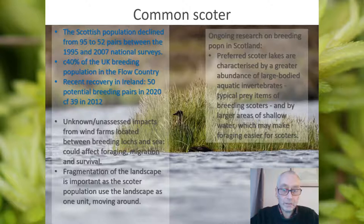There are potential unknown impacts from wind farms located between breeding lochs and the sea, which could affect foraging, migration and survival. Fragmentation of the landscape may be important, as the scoter population uses the landscape as one unit when moving around. Also mentioned here is some recent ongoing research on the breeding population in Scotland, looking at the lakes used by breeding scoters and their characteristics.